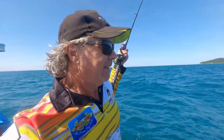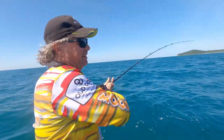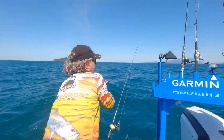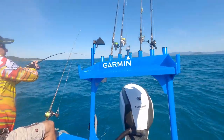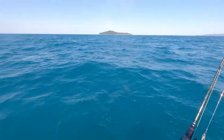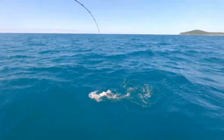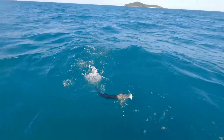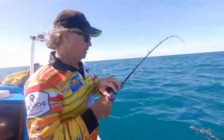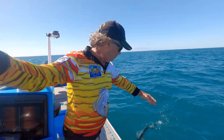So, I didn't film that last one because I'm not filming all these. Very next cast. As usual. Oh, did he just jump? On the surface. So it doesn't really matter what sort of lure you use, these things are going to nail them one after the other. Yep, little spotty. Beautiful. Good sport fish too. You want to get your kids into sport fishing, great fish to learn on. And they're yummy.